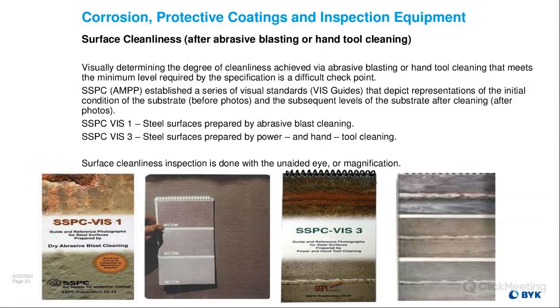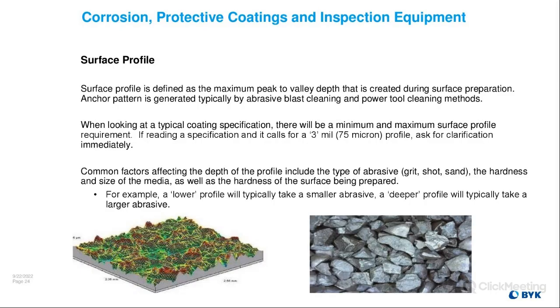So it must be noted that this is just an inspection done with the unaided eye, and or not magnification. You're literally just holding the standard up to the surface, standing at arm's length, and saying, does it meet or does it not meet the cleanliness standard? So it is still subjective.